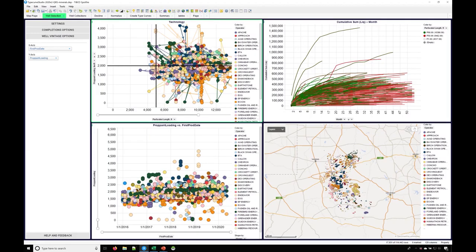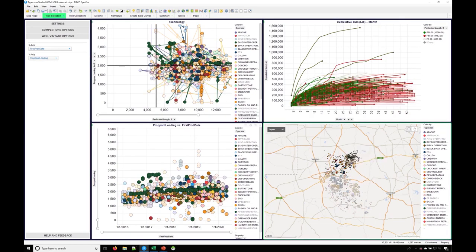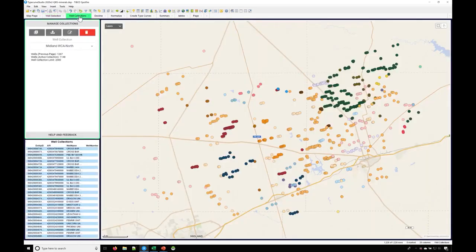What I am going to focus on, instead of the whole basin, is only the north half of the basin here. So I'm going to focus on those wells right there. In Typecurve Studio, you create a well collection. This is the Wolfcamp A northern half right here. So you can see that the Howard County, Howard acreage is right here.